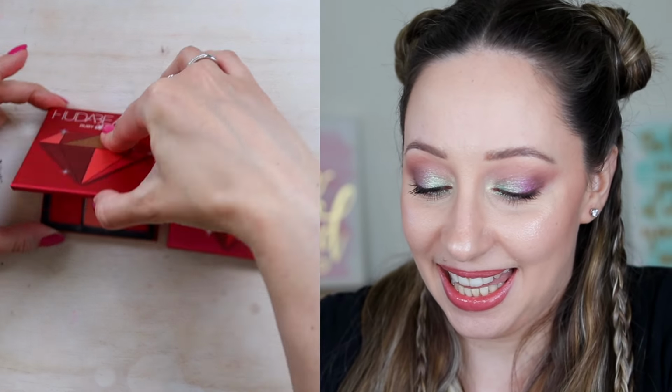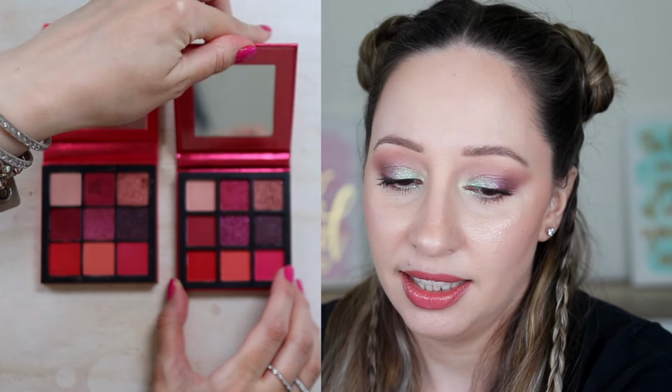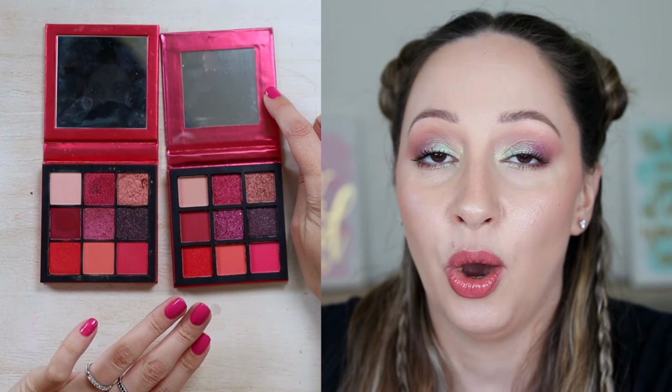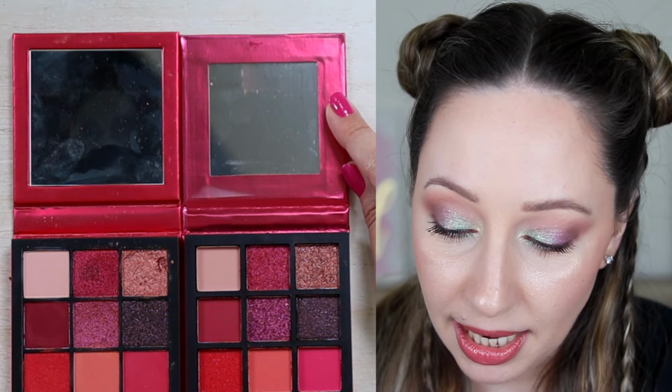And now let's see the eyeshadows. So we have here the original, dun dun dun, and this is the copy. The pans are completely different. We don't have the same size of mirror, and oh my god, it has a baby powder scent. It smells terrible. The Huda Beauty palette, of course, doesn't smell.